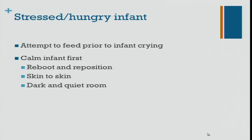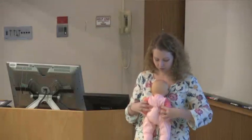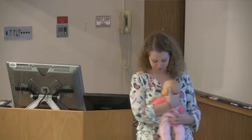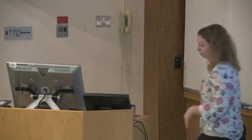So one of the lactation consultants told me about this, and I wish I'd known about it. It's called the reboot and reposition. This is where you take baby, you put their arms down by their side and kind of gently hold them here. You don't smother them, obviously, but this helps calm them because, again, they're at the chest. You can do skin to skin at this time, and then sometimes just taking them to a dark, quiet room is helpful. They're away from all the distractions, all the noise.